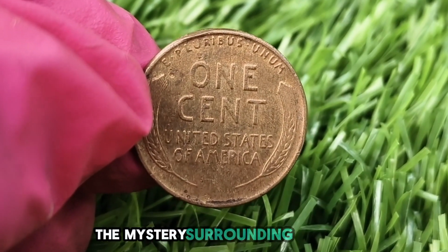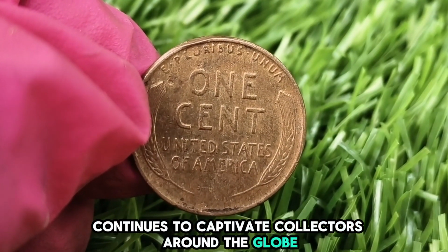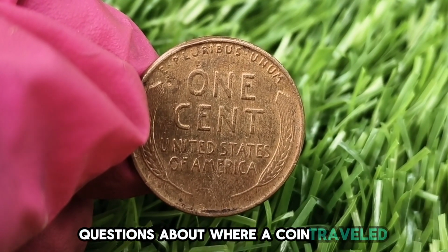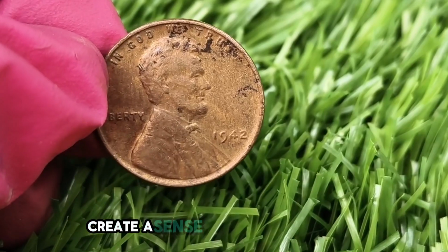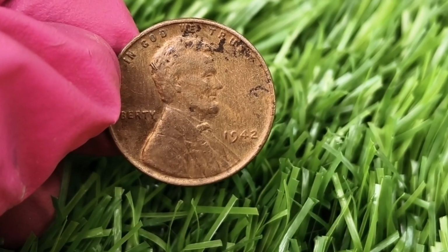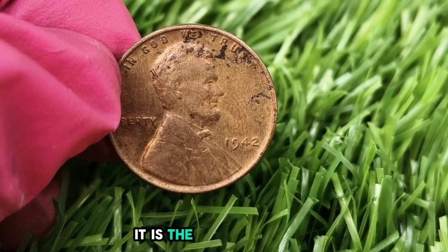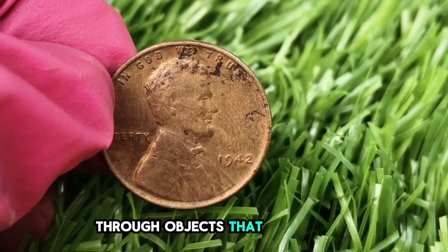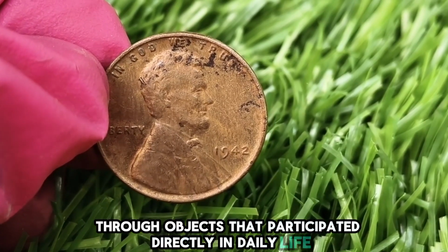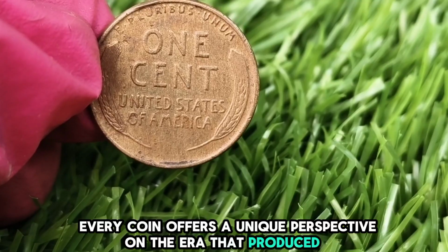The mystery surrounding old coins continues to captivate collectors around the globe. Questions about where a coin traveled and who may have owned it create a sense of connection to the past that few other collectibles can match. Numismatics is not merely the study of coins, it is the study of history through objects that participated directly in daily life. Every coin offers a unique perspective on the era that produced it.